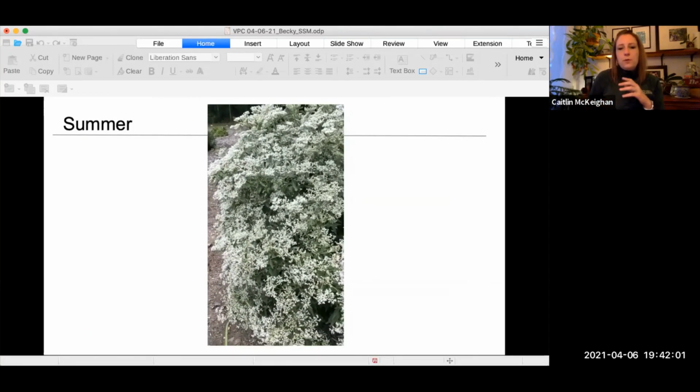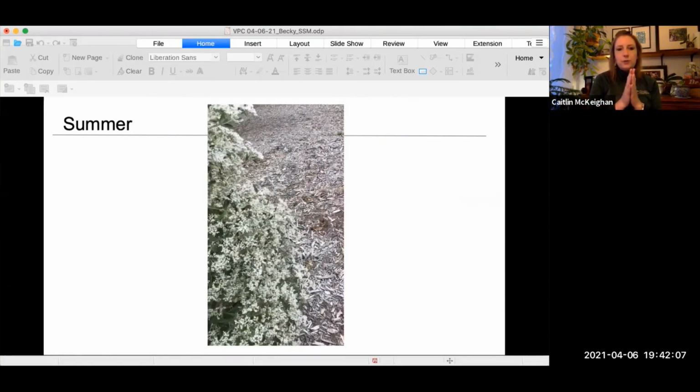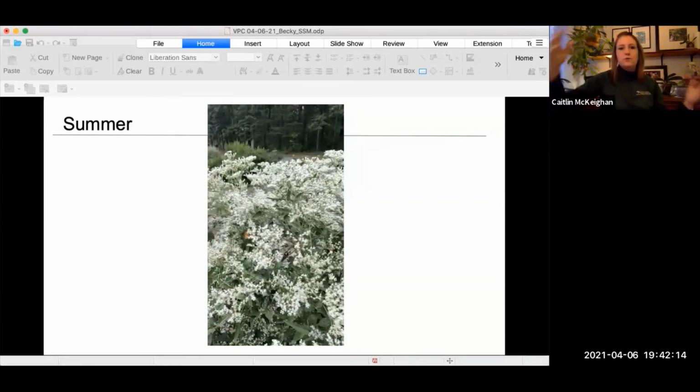So before this one's playing, I'll just talk over it. This is my last entry for summer, another really tall one. It will get 5 or 6 feet tall, and it's beautiful. It's covered with flowers. So my husband and I were walking through the National Arboretum, and it's a beautiful place. If you've been to the Arboretum, I hope you have.